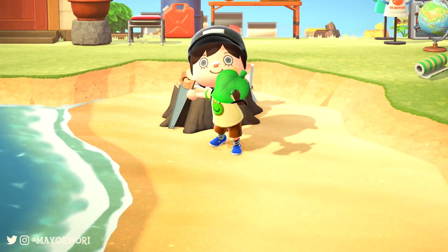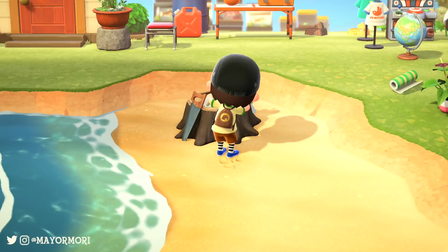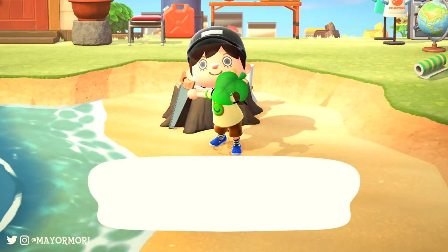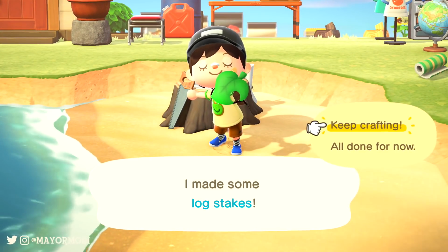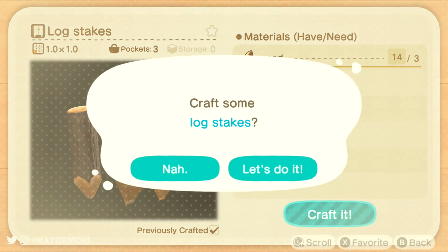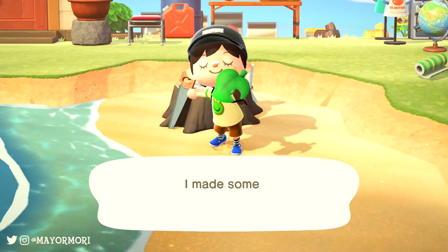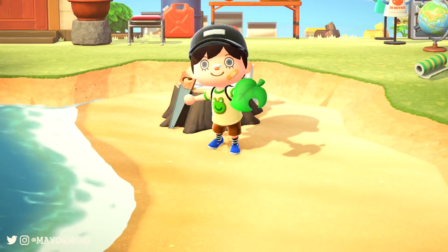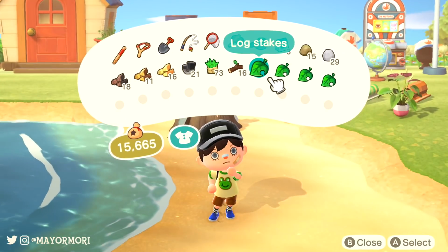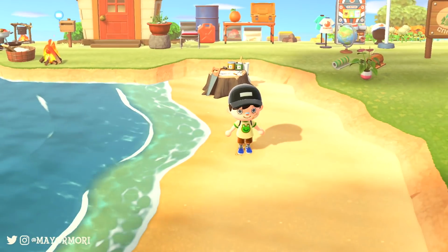Keep crafting, one more. I think it was 3, or was it 4? We'll craft 4 just to be safe. Super quick. So now we've got 4. No, I didn't mean to press keep crafting. So we should have enough now, 4 log steaks and some hardwood.